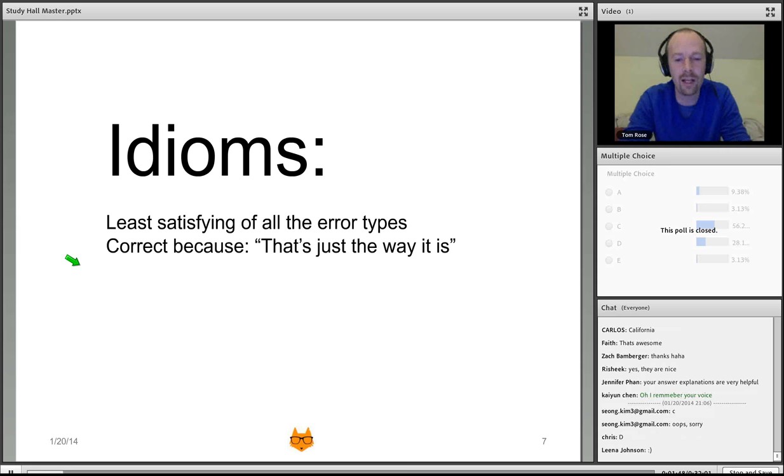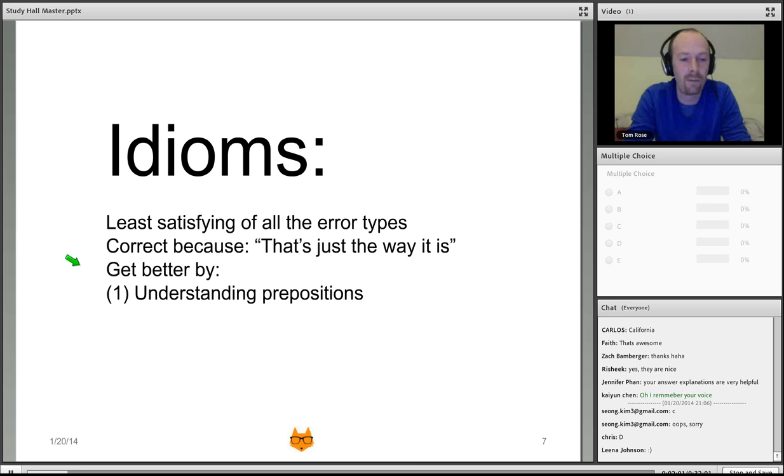So how do you get better at idioms? This is a summary of what we're going to go over today. There's two big things you want to do. The first thing is understand prepositions. Idioms are one of the strangest error types on the test. It's no surprise that underlying idioms are one of the strangest parts of speech in the English language, which is the preposition.